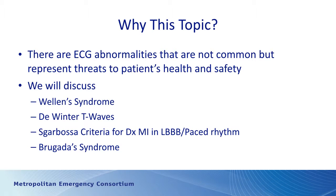We're going to talk about 4 clinical syndromes or abnormalities of electrocardiograms. I think it's pertinent to point out that all of these have been identified and promoted over the past 20, maybe 25 years. So for older physicians like me, these conditions were really not recognized while we were training. And these are new additions to the knowledge base of our physicians coming out of training.